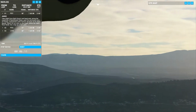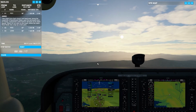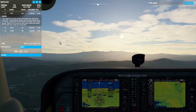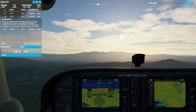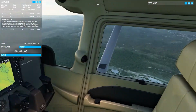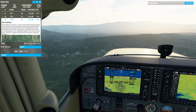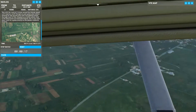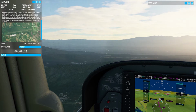We see some lights? I think not. So once we're over this small ridge over here, we'll be going into a descent. I haven't reset my clock, so let's see. A lot of turbulence. Stay with the road as it curves around the hillside ahead. I had to go that way, I guess.